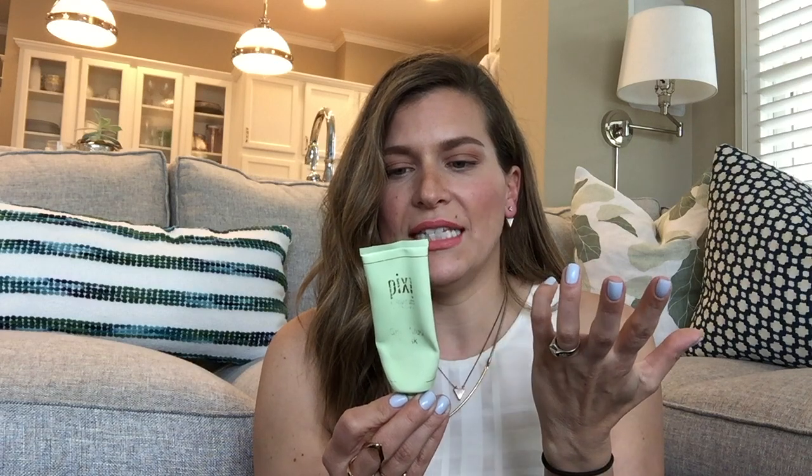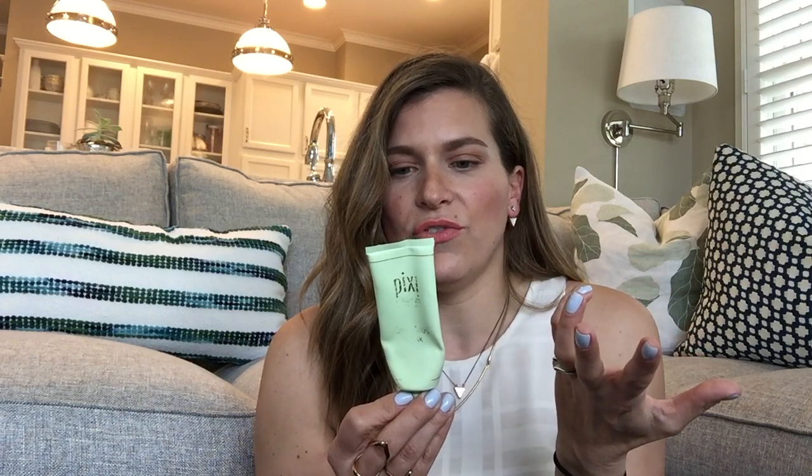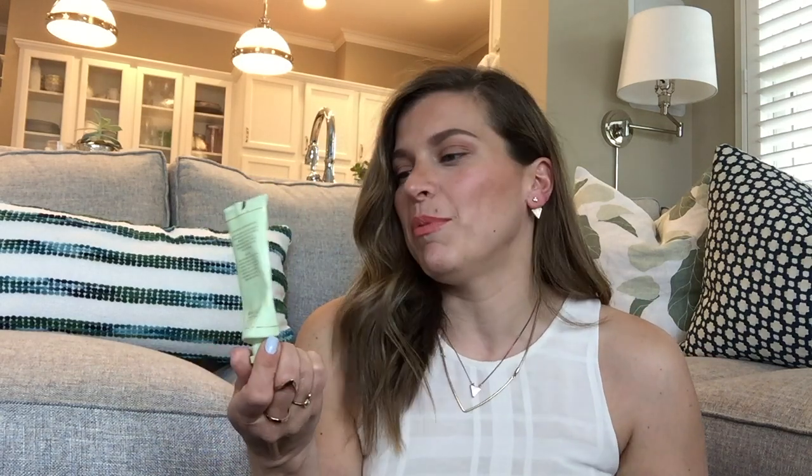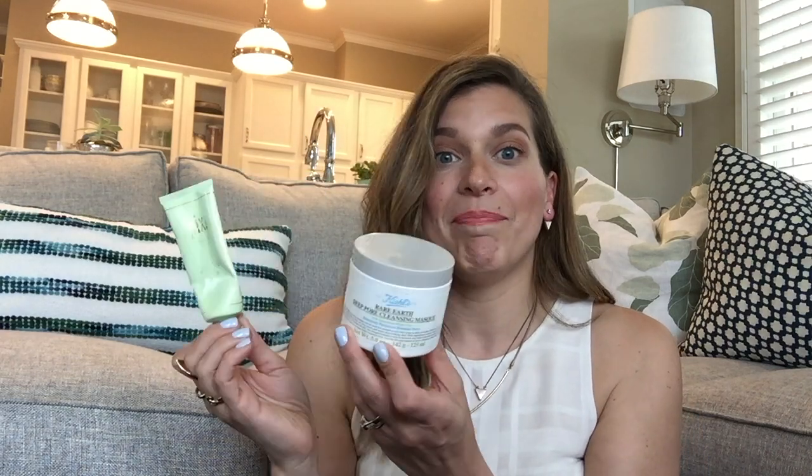So it's a pore cleaning, glow revitalizing mask, aloe vera ginseng, deep pore cleansing, and skin energizing. Great for congested, dull, and tired skin. I really like this. I feel like these are pretty similar, and this is probably the cheaper price point, so I would maybe try this one, but I love them both.